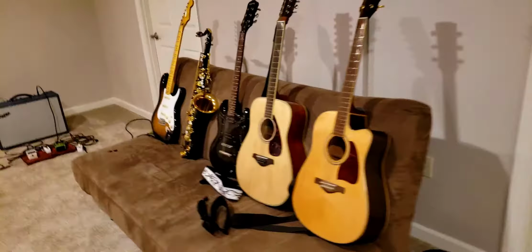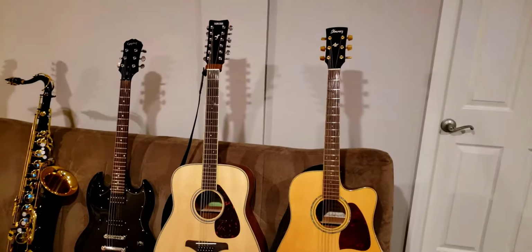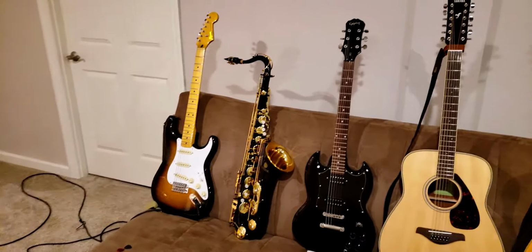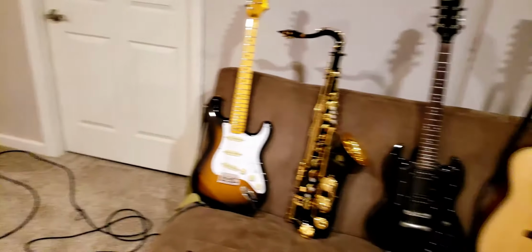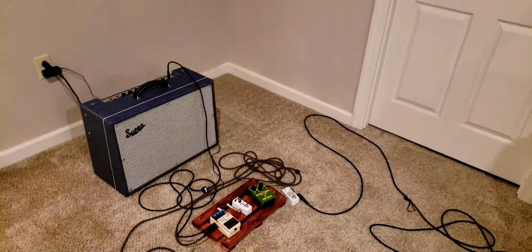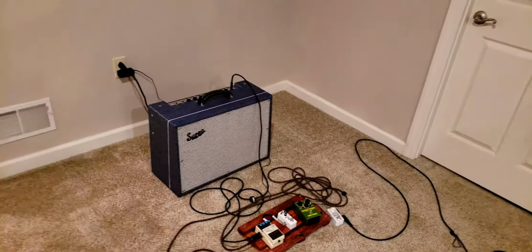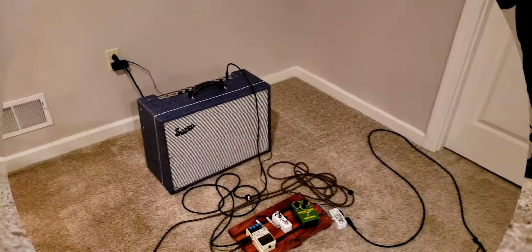First of all, we have my collection of guitars. I have a couple of electric guitars, a brand new Yamaha 12-string acoustic, and my saxophone that I believe I have not shown before. Then I have my new amp. It's a Supro Dual Tone, 24 watts, and it's absolutely awesome. It's everything I always wanted, so I'm extremely happy with it.